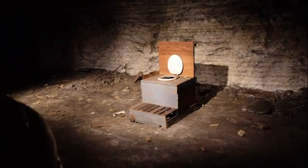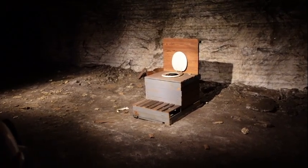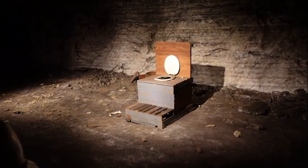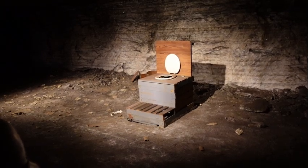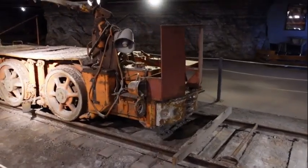In case you were wondering, trash isn't the only thing miners left underground. And apparently this area was used as a restroom. Oh, no fancy porta-pots here. And they weren't very careful with the toilet paper either.